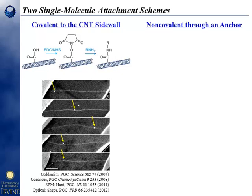And so here are some images from a few years back showing molecules that were attached using this defect scheme. In this case, the nanotubes, again, are the white wisps running horizontally through the images, and the bright dots are single molecules of streptavidin that have been chemically attached to the side of the nanotube. And you see we got pretty good at getting just one of these attached to each of our transistor circuits.